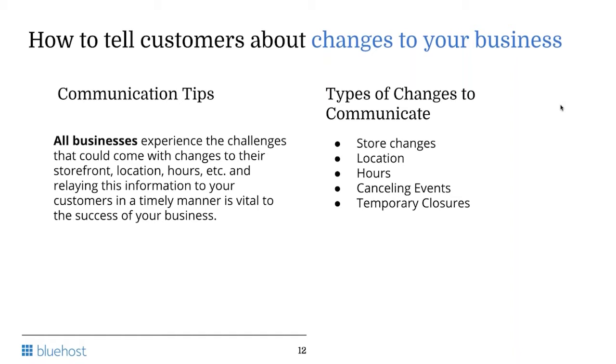But like I said, there's more than just marketing messages you should send out. There's also transactional, you know, "Hey, you made a purchase, here's your receipt," things like that, that you should send out as well. So communication is really important when dealing with your customers, and it really helps to define their experience with your brand. So really consider all the different types of things you should be telling them.